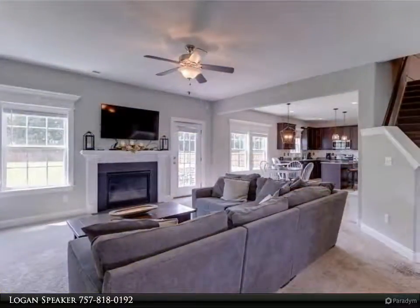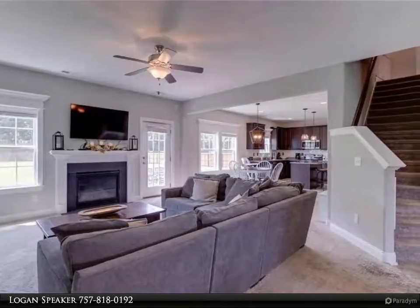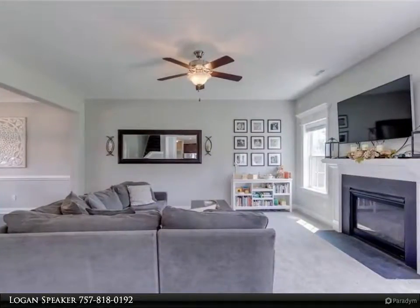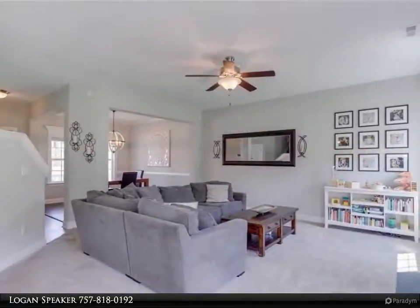Well-maintained, 5-bedroom, 3-bath home in Moyock, only 4 miles from the Virginia state line. This newer construction home has an open floor plan, formal dining room, eat-in kitchen, large pantry, and lots of storage. First floor bedroom and full bath.